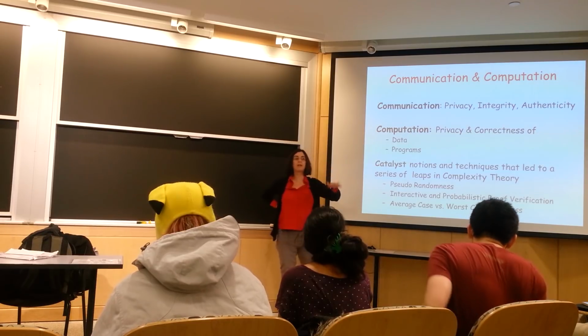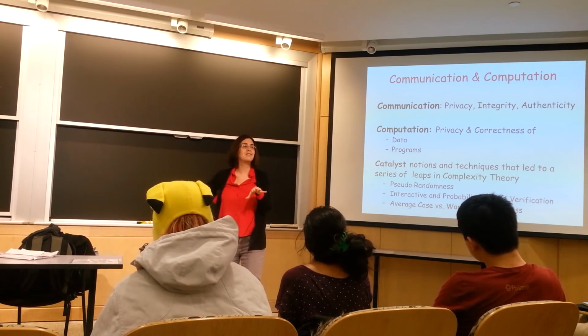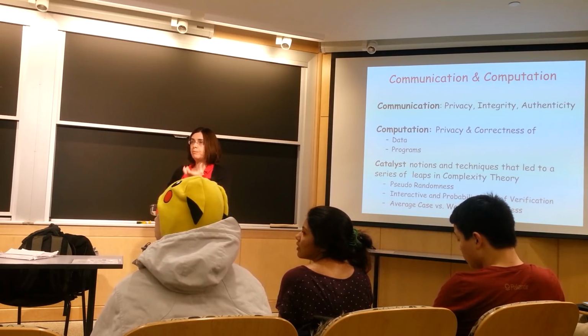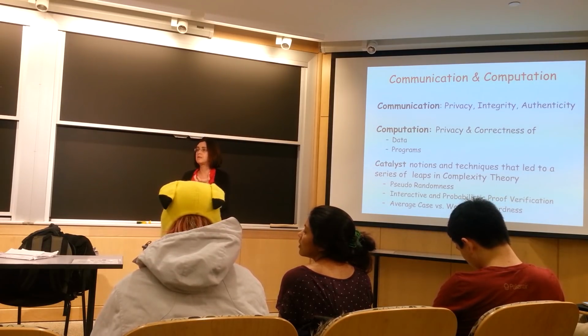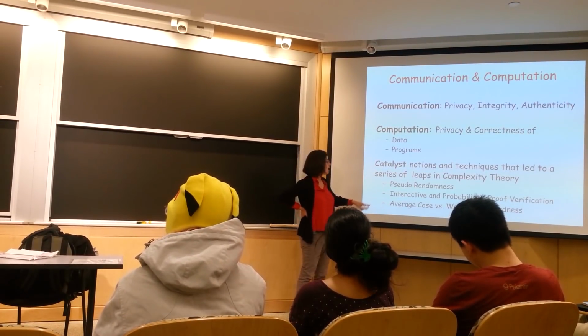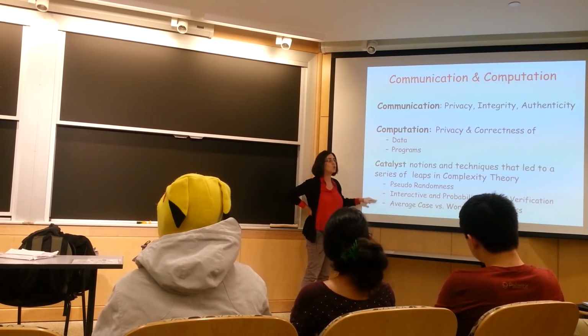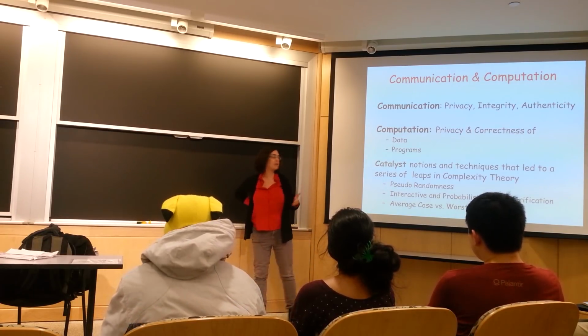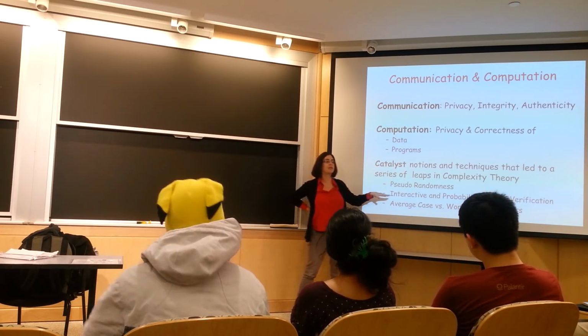But while we are motivated by cryptography, and that's the topic for this class, you will learn some things that are basic building blocks of theoretical computer science these days: proofs, interactive proofs, probabilistic proof verification. And finally, I would say that the third notion that you will get a side benefit of by learning cryptography is this whole question of average versus worst case hardness.